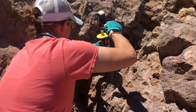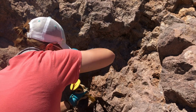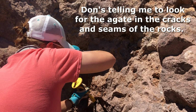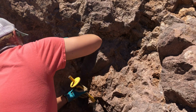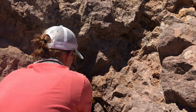I think I might know why this got left here, because it's probably not easy to get out. Yeah. Well, that's where you're going to find the agate, in the seams between the rocks. Okay. And on the rocks. It won't be in the middle of the rocks, but on the rocks, because it doesn't have any way to get in the middle. Oh yeah, it's coming loose.